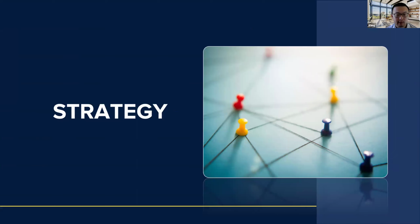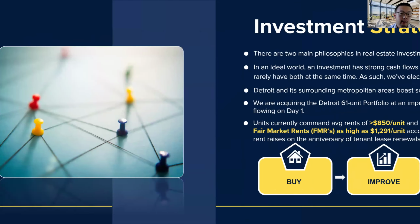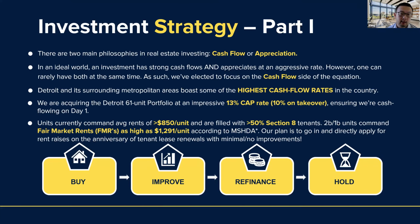All right, so let's go into it. What's our strategy to do that value add so that when we do a refinance, we can have a good appraisal value so that we can get the money back and pay our investors back? So here's the investment strategy. I've alluded to some of it previously.